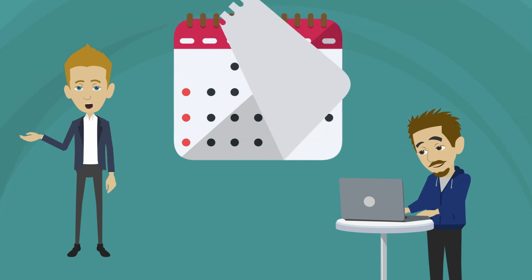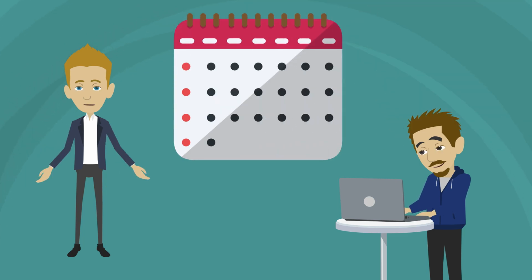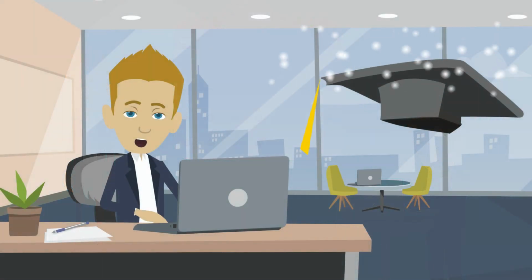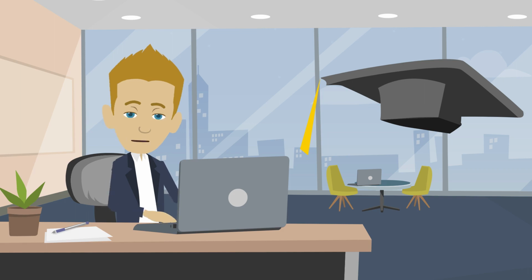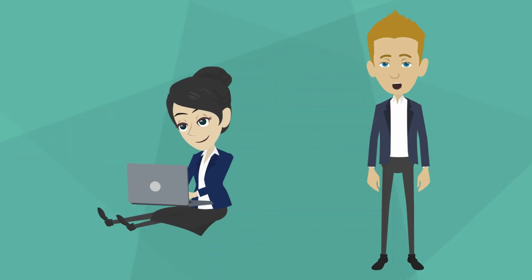Question number 6 will be an important one. It asks you what your level of education is. It is best to select college graduate because that means you can earn higher pay. Select it and then click Next. The next question will ask for your employment status. Choose either self-employed, part-time or full-time and then click Next.